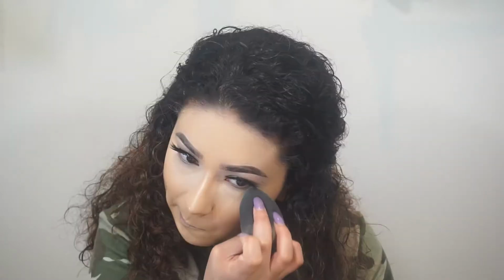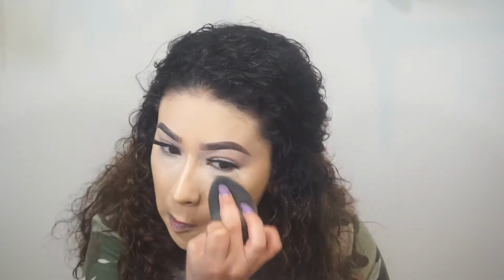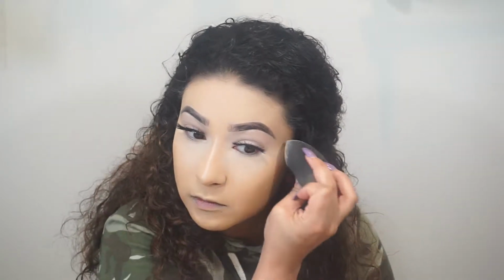And since that has been happening, what I do is I just lightly blend it out, just so I'm not taking so much product away. And then with my nose highlight, I kind of just barely tap it, just because I like how that looks when it's really highlighted. And then I just tap around it just to blend everything in.